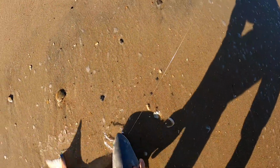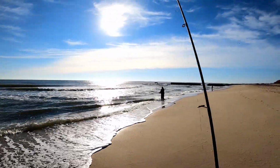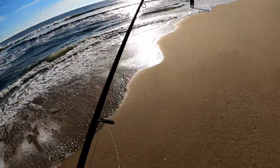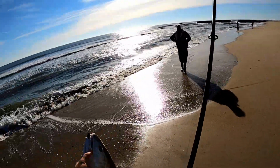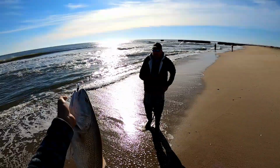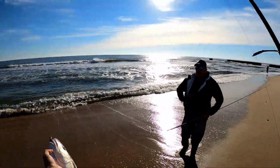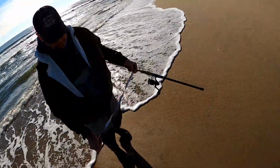Look at the size of that drum. No way. Look at that. That's my biggest one ever. Woo. This is my biggest one ever caught, especially on soft plastic. He's definitely more than 27 inches, right? Probably 32, around there.